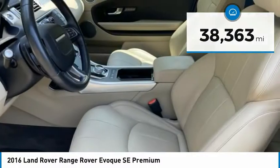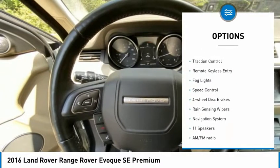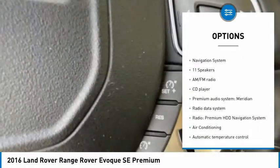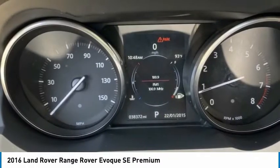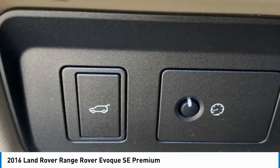Here are some of this vehicle's great options: electronic stability control, alloy wheels, power lift gate, brake assist, traction control, remote keyless entry, fog lights, speed control, four-wheel disc brakes, rain-sensing wipers. Come see the car for yourself.